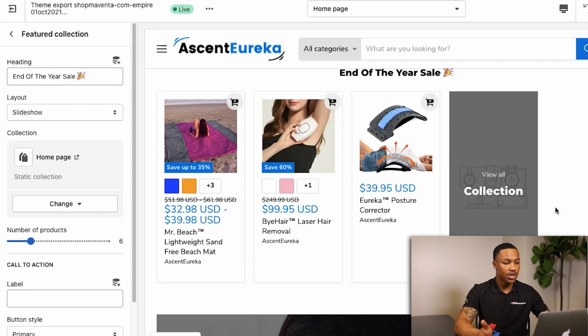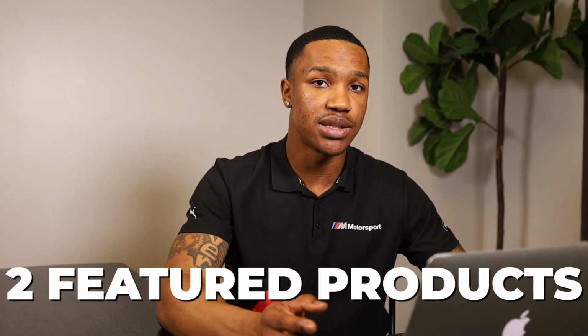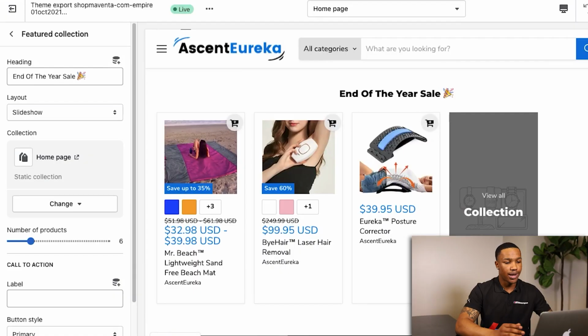So instead of just having our customer come in and buy this one product, which is laser hair removal, we're giving ourselves the opportunity to make more money by selling more products. So you want to have 2 featured products that are related to the product that you are selling, just so you can have a bigger average order value, which is AKA more money in your pockets. So I will go ahead and build out that collection and then add it here, and then you'll have your featured collection right there.